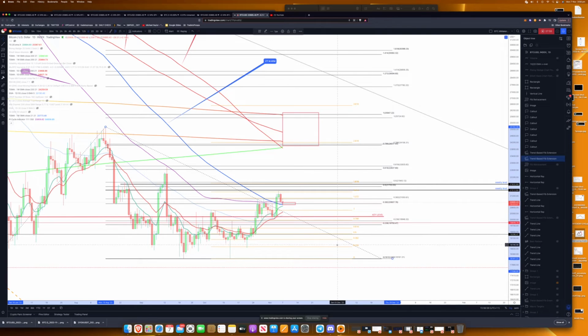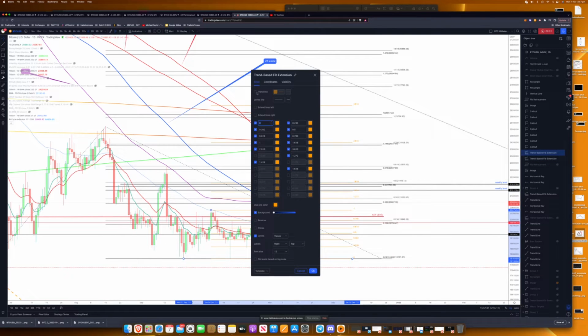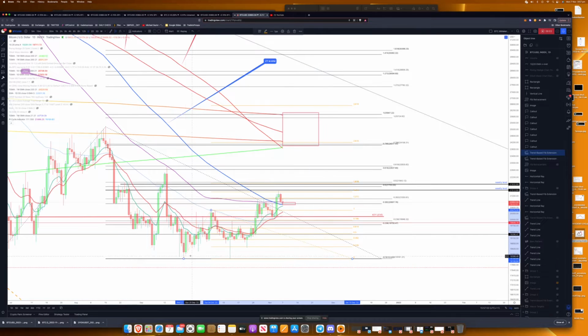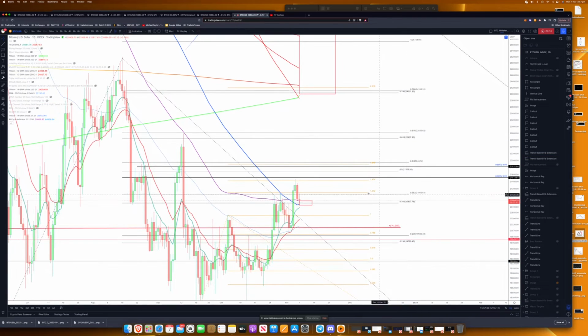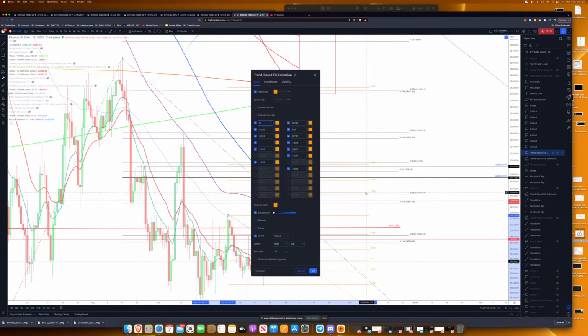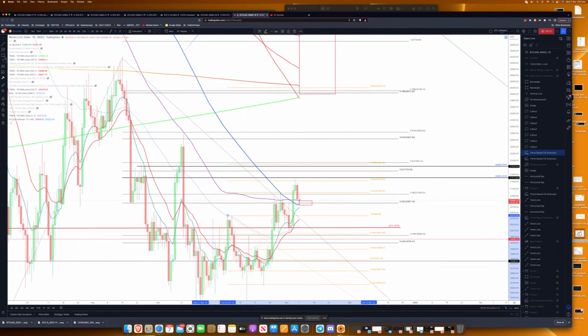And this one's a local one. So if I was to put that in there, what we did is a swing low, to swing high, to a swing low, and we can see our Fibonaccis as well. And the 1.414 pretty much acts as resistance here. And again, when we put these two together, we have more of a resistance layer.